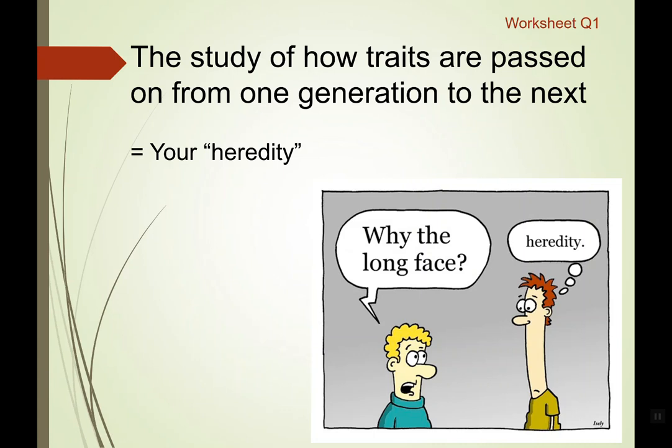Here we have a kind of mean joke, in which one guy asks another guy, why the long face? And this long-faced fellow says, well, because I inherited it, aka it's not my fault. We shouldn't be making fun of people's faces. That's not kind.